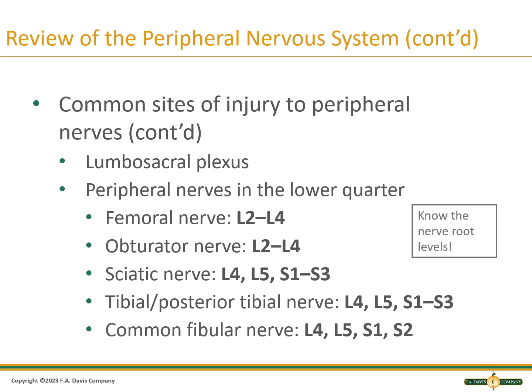The femoral nerve comes from L2 to L4. The obturator nerve comes from L2 to L4. The sciatic nerve comes from L4, L5, S1 to S3. The tibial nerve comes from L4, L5, S1 to S3. That's the same as the sciatic nerve, remembering that it branches off of it. The common fibular nerve originates from L4, L5, S1, S2, almost the same as the sciatic nerve, just missing S3 there. Again, remember to know your nerve root levels.